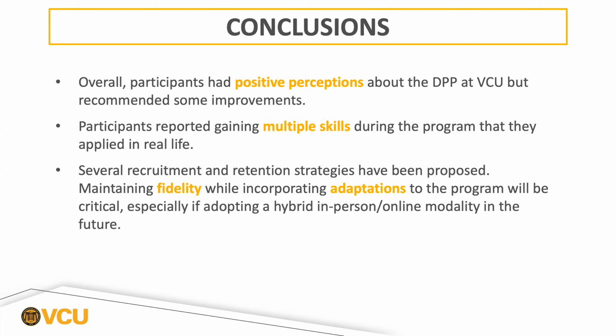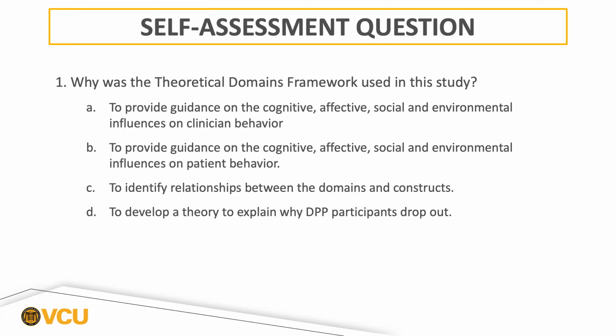I think the hybrid in-person online modality can be explored, making sure that we keep the fidelity of the program. So as self-assessment questions, the first one: why was the TDF, Theoretical Domains Framework, used in this study? A, to provide guidance on the cognitive, affective, social, and environmental influences on clinician behavior. B, to provide guidance on the cognitive, affective, social, and environmental influences on patient behavior. C, to identify relationships between the domains and constructs. Or D, to develop a theory to explain why DPP participants drop out.